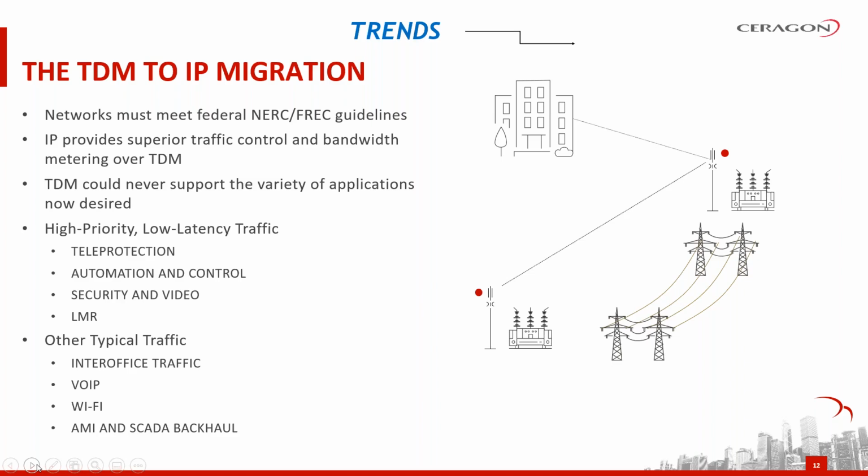But even as those things are happening, they still have the need to support their legacy critical high priority traffic, such as teleprotection. And in those situations, most good vendors that provide licensed microwave in IP have very low latency products, so they certainly meet the latency requirements that are required by teleprotection applications.